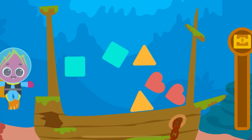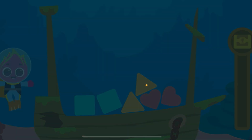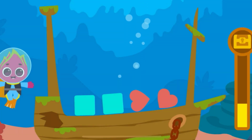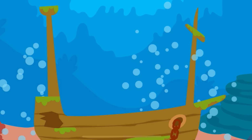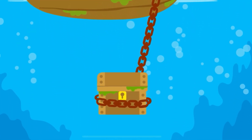It looks like we found a sunken old ship, but there are geometric shapes in the way. Find the matching shapes to clear the ship's deck. Triangle. Square. Heart. Hooray! We managed to find the ancient treasures.